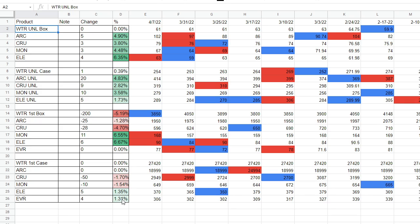So let's go ahead and talk through the market. I know I've already rambled for 4 minutes here, so let's keep this moving. As I said, pretty quiet market, not much going on. You can see unlimited boxes for WTR, $61, haven't moved.